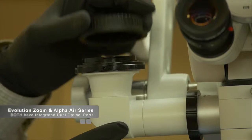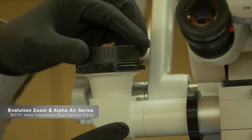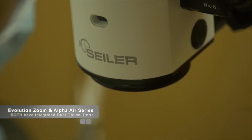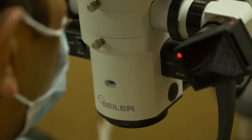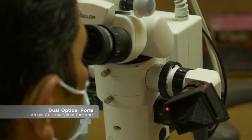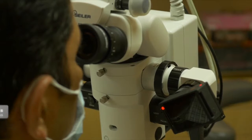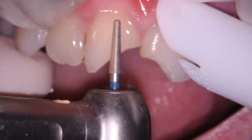The Evolution Zoom actually has two optical ports that allow you to attach a GoPro video camera on one side and an SLR still camera or other recording device on the other side. This gives the clinician the flexibility to record separate still pictures as well as live streaming video all at the same time.